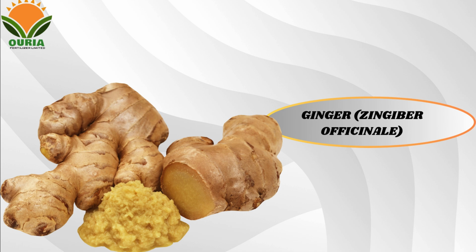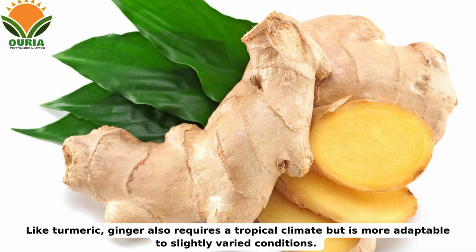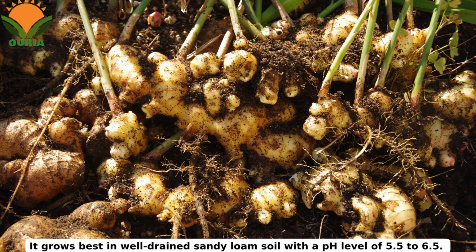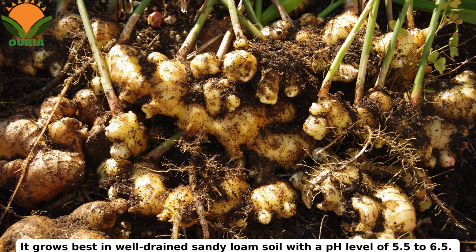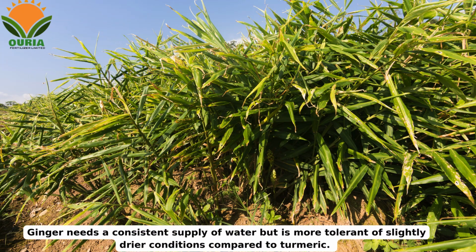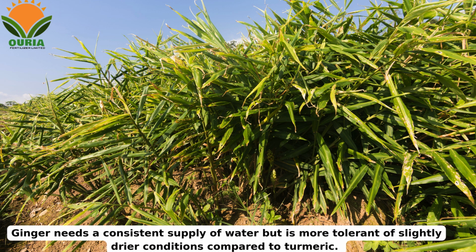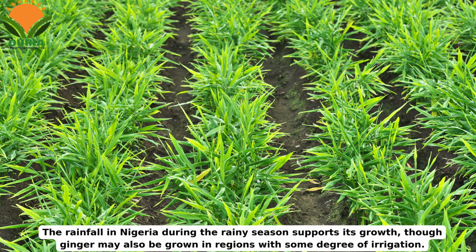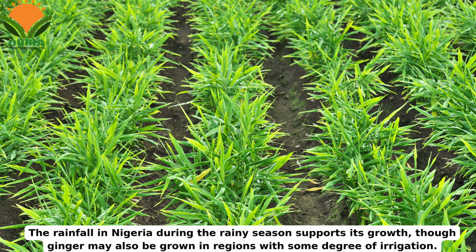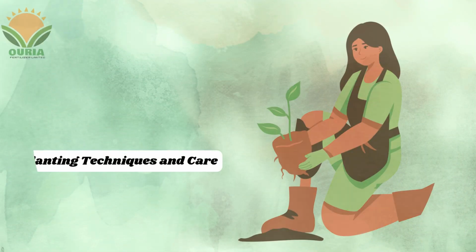Ginger, Zingiber officinale. Like turmeric, ginger also requires a tropical climate but is more adaptable to slightly varied conditions. It grows best in well-drained sandy loam soil with a pH level of 5.5 to 6.5. Ginger needs a consistent supply of water but is more tolerant of slightly drier conditions compared to turmeric. The rainfall in Nigeria during the rainy season supports its growth, though ginger may also be grown in regions with some degree of irrigation.